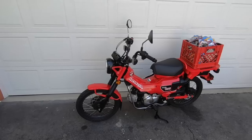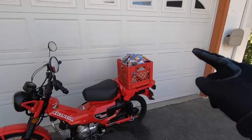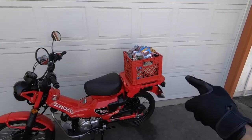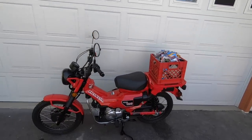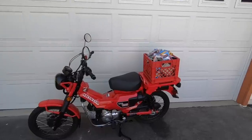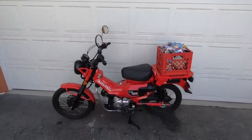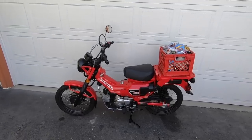But enough talking about this motorcycle. We have a box filled with Mattel Hot Wheels that we are going to donate to the Toys for Tots charity in Southern California. So let's hop on this bike and see what it's like to ride.